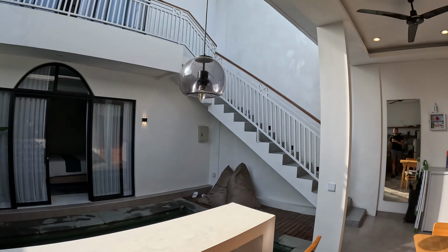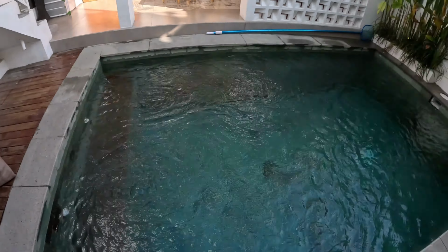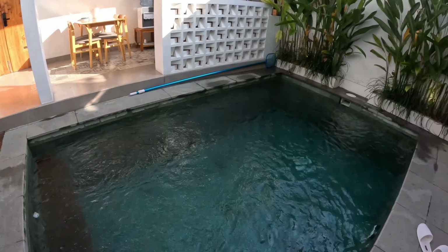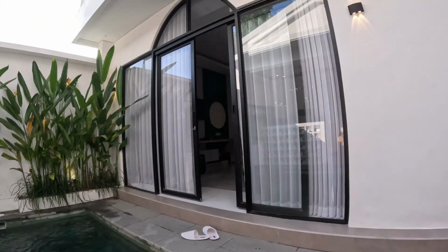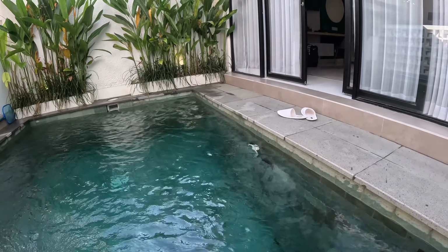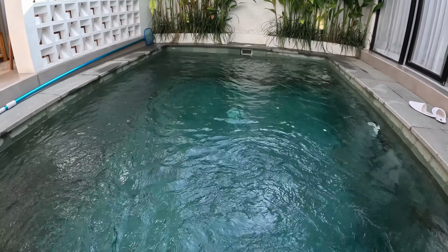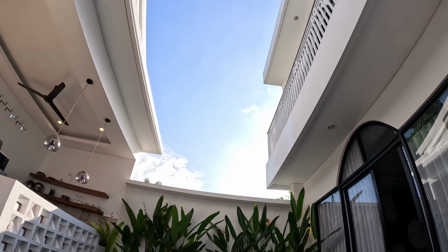Nice. Wow. So let's start Bali. Wow. A nice view. Relaxation. Relax spot. Wow. It's cool. Cool pool. Nobody is here. Let's go inside the pool.